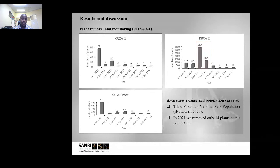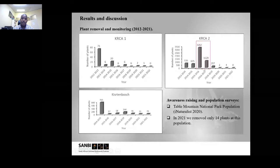controlling the numbers. The spike that you see here in Kenilworth Racecourse Conservation Area population 2, we think was caused by favorable weather conditions, as we know that now the plants can germinate even without fire, although they do really well in conditions where there's a presence of fire. The extent of all populations is currently small, and we're estimating it to be approximately 30 square meters.